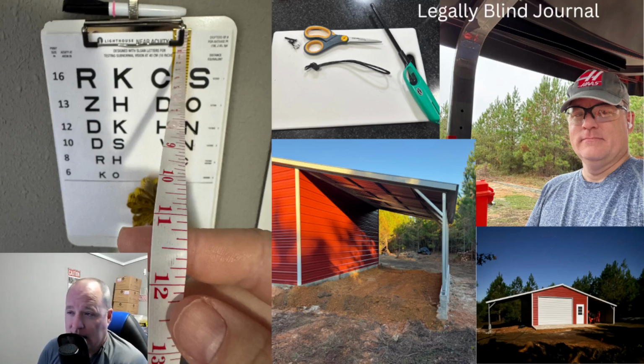So, it is what it is. Finding new ways to do old things. It took a little longer than it would have when I wasn't visually impaired, but I got it done, and that was awesome. So, in the upper right hand corner, basically that's just me sitting on the tractor.